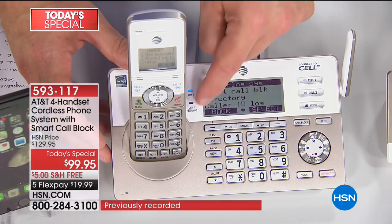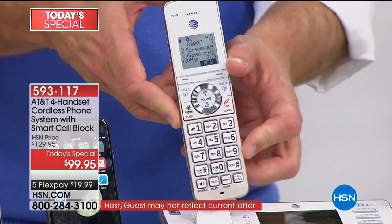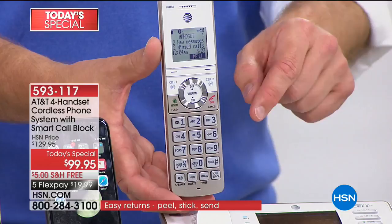And you see these two buttons right up here? Those are illuminated because you can have one cell phone, two cell phones connected as well. Another thing I appreciate, look at the champagne finish on this, but what you also will notice, all the buttons that are on your handset are also on the base. Before, if you wanted to check your voicemail, you had to always go back to your base station. You can check your voicemail from here.